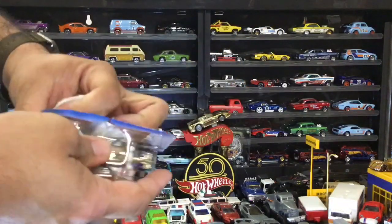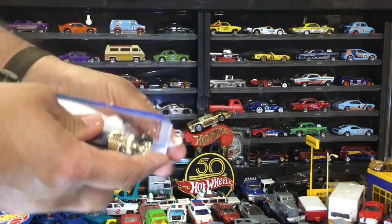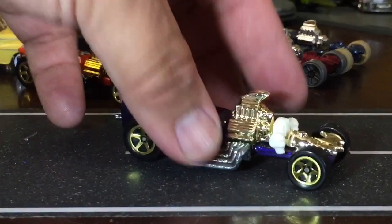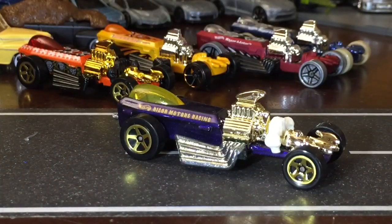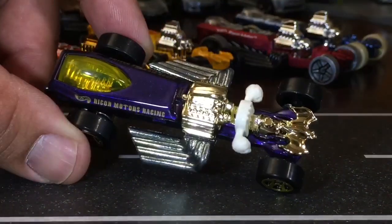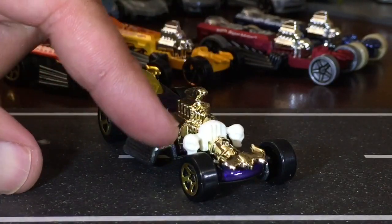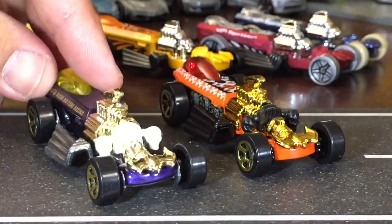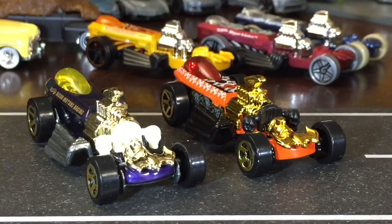Oh, that looks re-glued. Oh, you know what? This one's a different casting. No, it's not. It's the same casting, a recolor of the orange one, because the bubble is a little bit bigger. But you see the skulls? Yeah, okay. I couldn't see the black one. Yeah, you can't really see it. It doesn't come out very well.